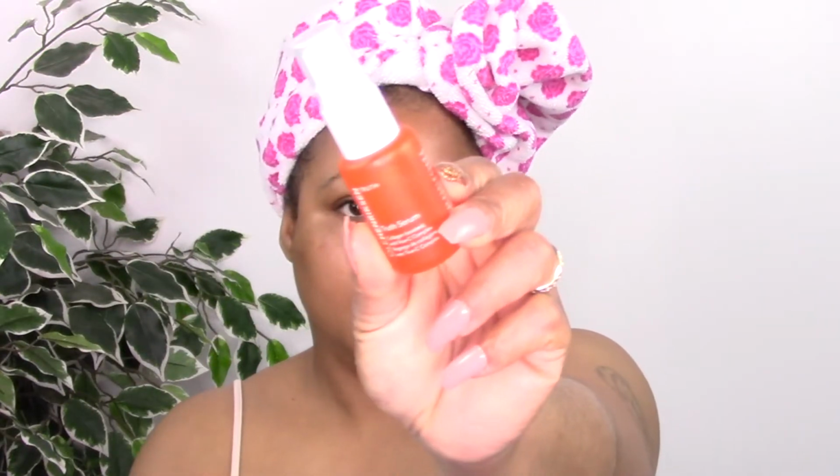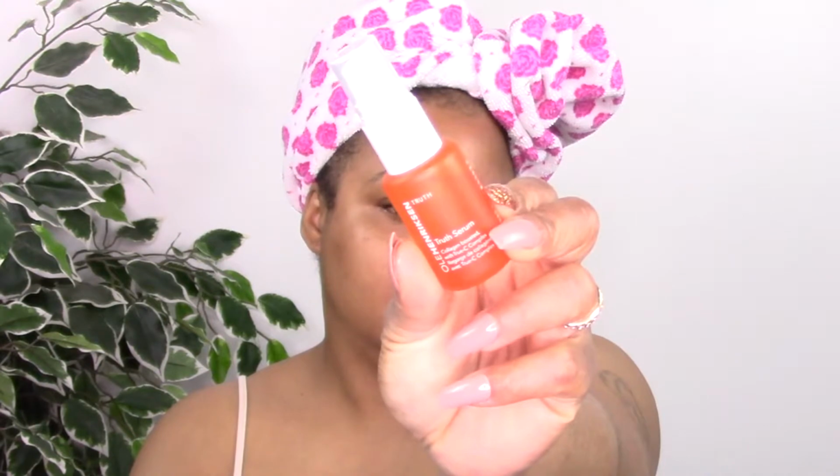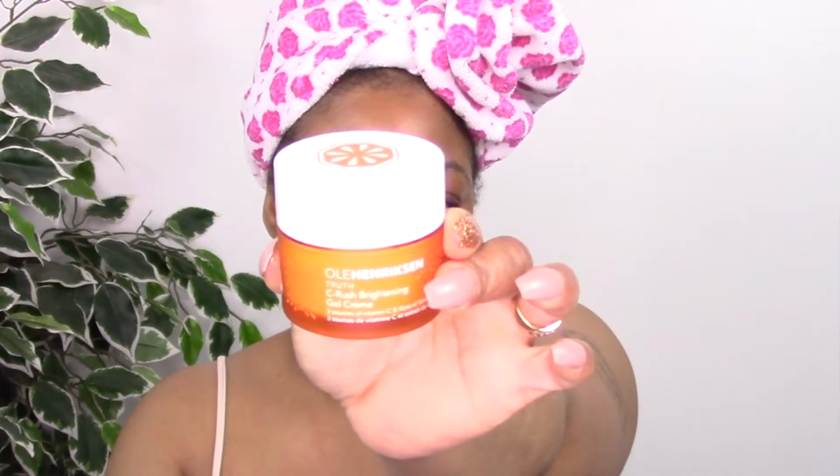So never mind that. I prepped my skin this morning using the Olay Henriksen Truth Serum. I love this serum because it's collagen boosted with a true C complex inside of it. Smells really, really good. It gets a little tacky on my face and on my neck. It feels very refreshing.